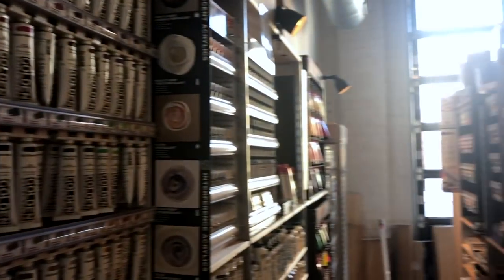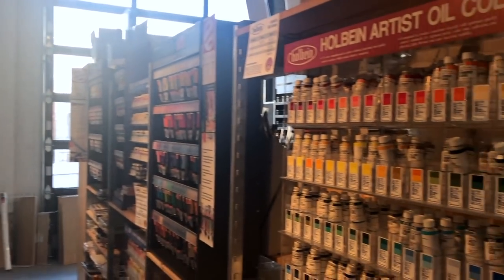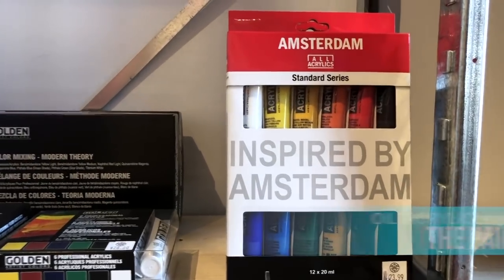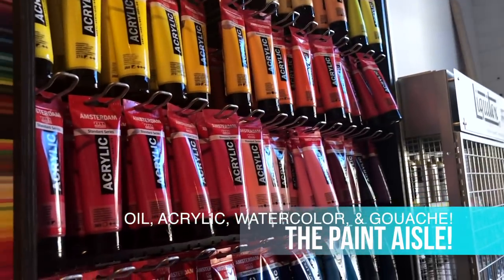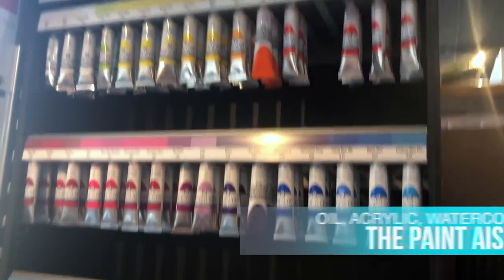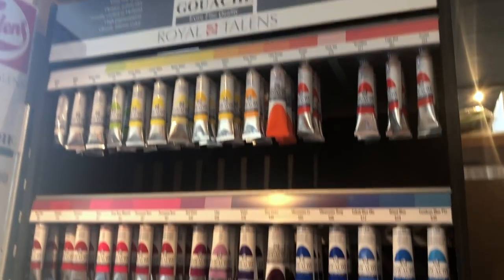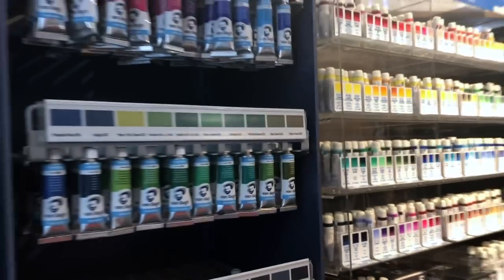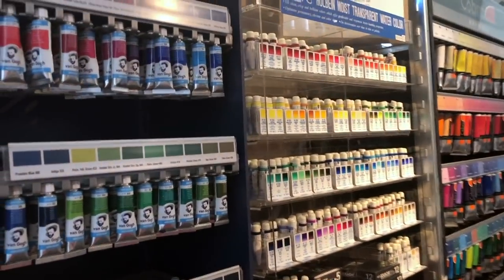Oh, mama, look at this. Ooh, they got the Amsterdam now. I'm extremely excited about that. We don't have those anywhere else. So, you know what I'm going to do? I'm going to shop. Oh my god, they have Royal Talens gouache. They have gouache now by the tube. It's the best day of my life.